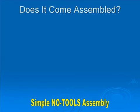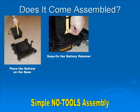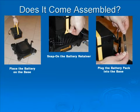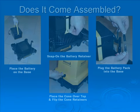Does it come assembled? The Huracan was designed for simple, no-tools assembly. Simply place the battery pack on the base. Snap on the battery retainer. Plug the battery pack into the base. Place the cone over top and flip the cone retainers.